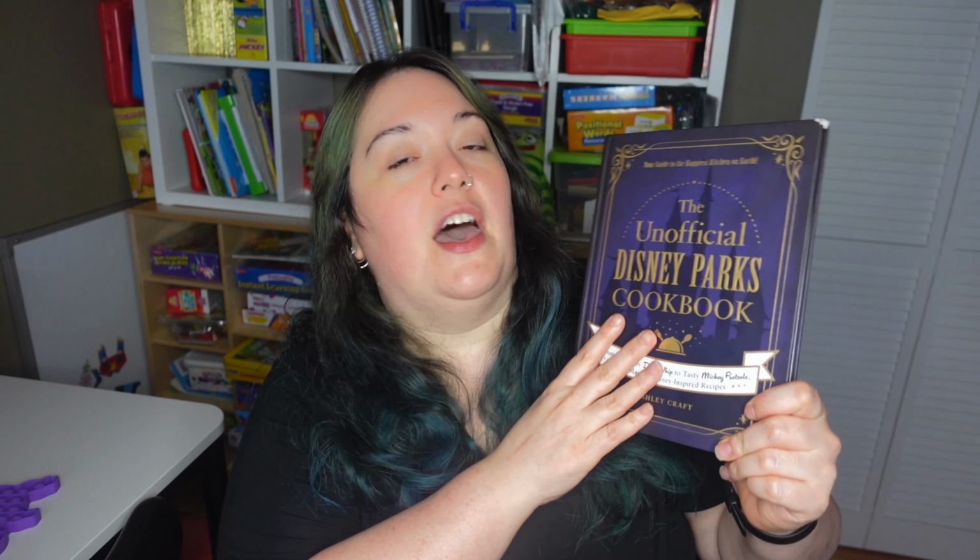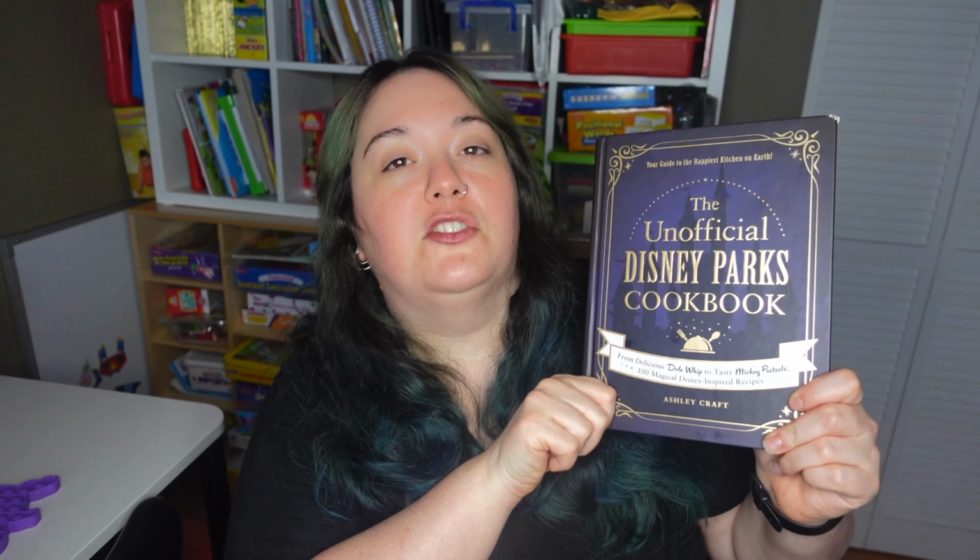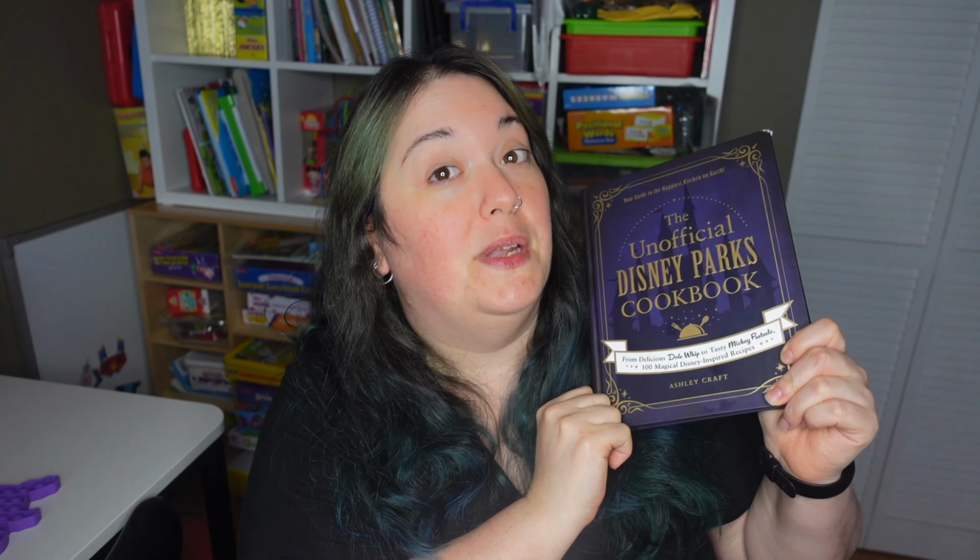But this month, I am using the unofficial Disney Parks cookbook. I'll have this linked down below in case you'd like to get it for yourself. It's been a great cookbook. Everything I found in here has looked so amazing and so easy to make. But I'm going for something from Animal Kingdom this time.